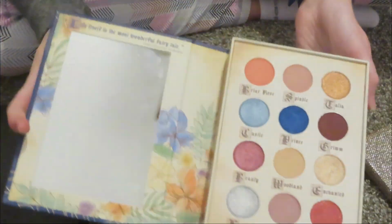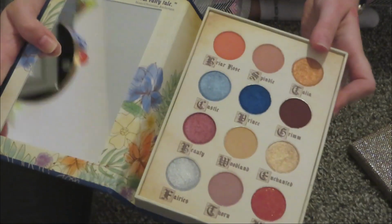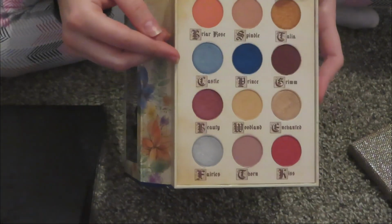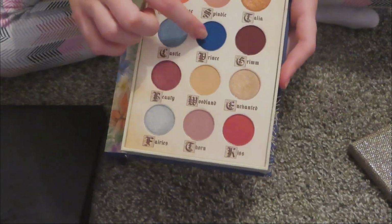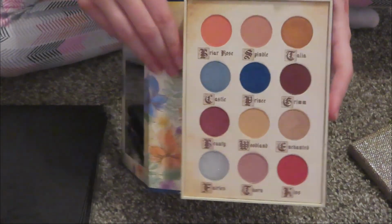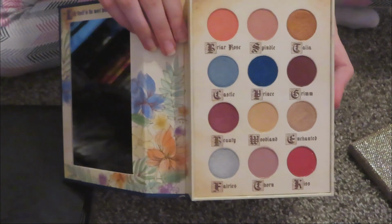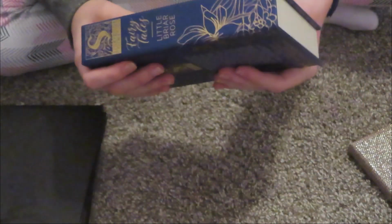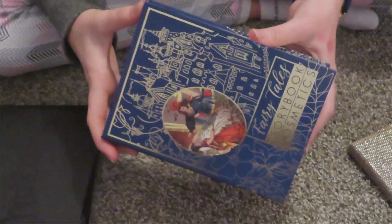This is a Storybook Cosmetics palette. I just don't wear this, and I don't really like these icy blues. They're just not my thing. The formula isn't as good as I would like it to be, as far as being on par with my other shades. It's just not as blendable, but the packaging is gorgeous. But I am going to go ahead and get rid of this one.